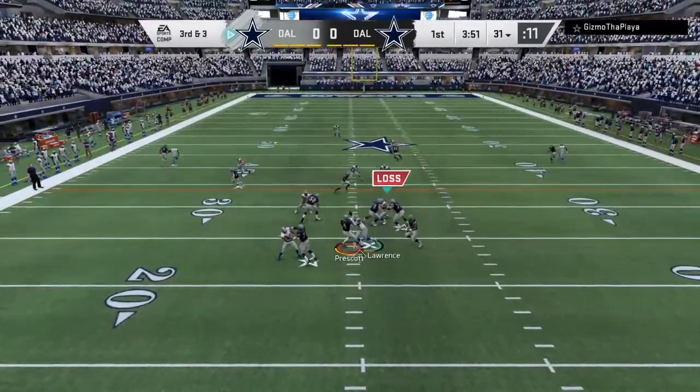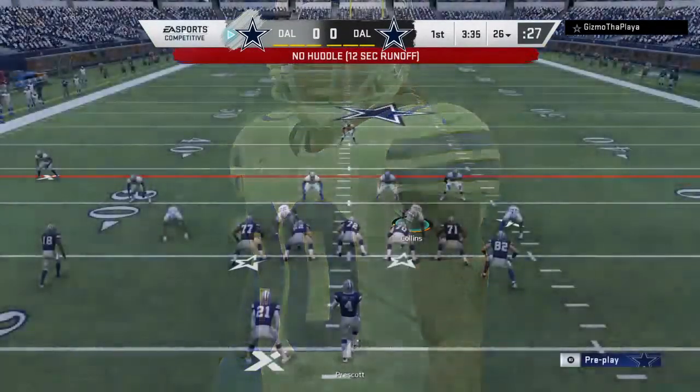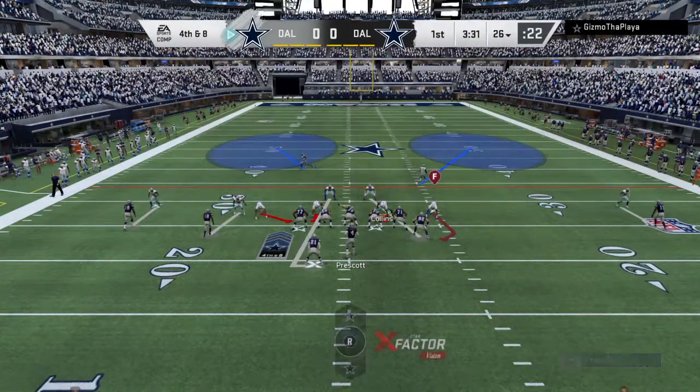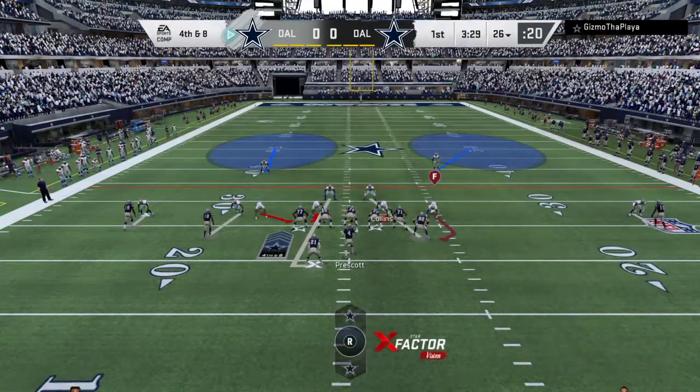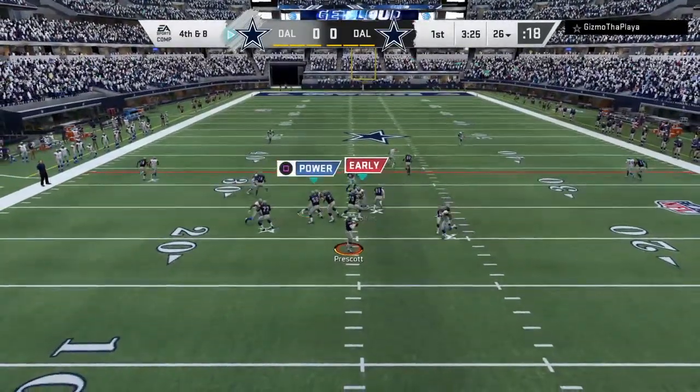Out of the gun, here's Prescott. Nowhere to escape, and he goes down. The tank, DeMarcus Lawrence with a sack. They're indeed going for it.